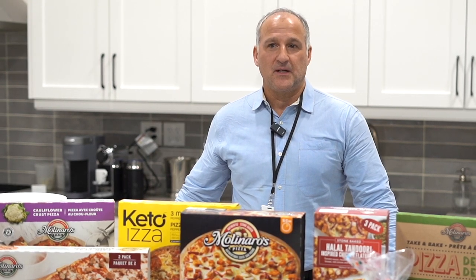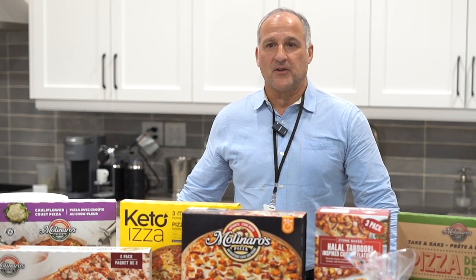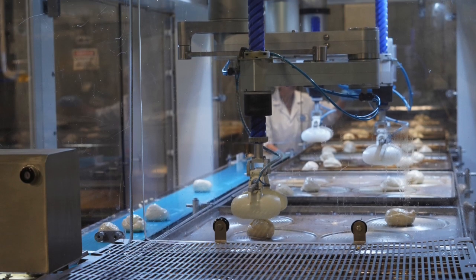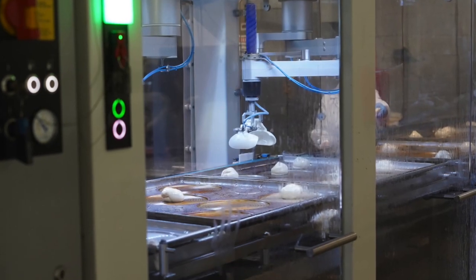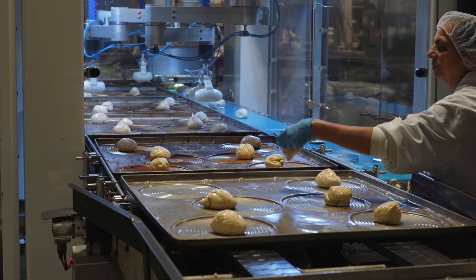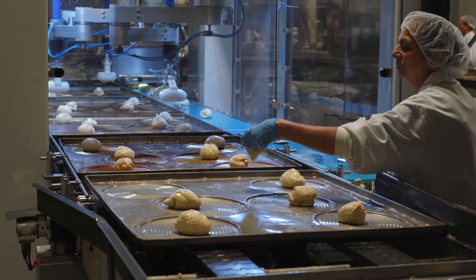So I met Giorgio from Schubert probably around 2019. From that point, he was always checking in, checked our operation to see where he thought he might be able to help us. We purchased a Schubert robot that places dough balls on our pans. We used to have 4 people doing that, 24 hours a day, so 3 shifts. We now have 1 person there.